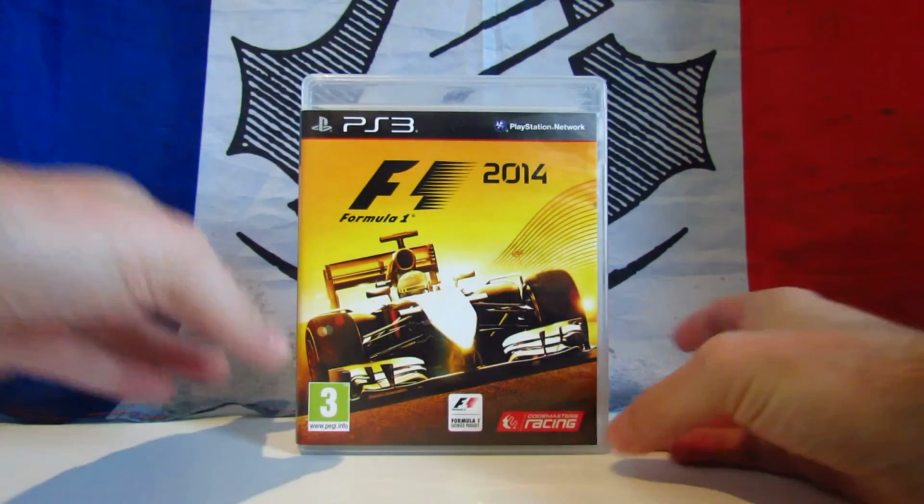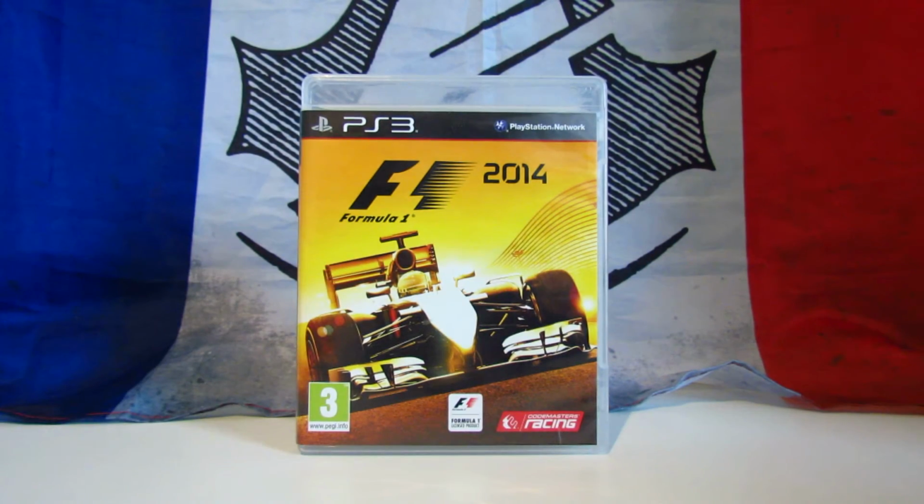The first one is Formula 1 2014. Developed and published in 2014 by Codemasters, it's a racing game with the official license of the Formula 1 Championship. The game scored 62 on Metacritic and originally was planned to release also for the PS4, but then Codemasters decided to pass that year and wait until 2015 for the first Formula 1 release on new consoles.